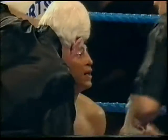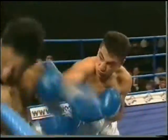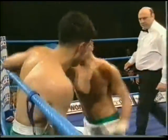He just laid off and he let Khaliq get him with the jab, and he looked a little flustered for a while, but then all of a sudden he found the distance, got inside the jab, and then worked very well with Khaliq up against the ropes, and some good punches went in here from Takaloo.